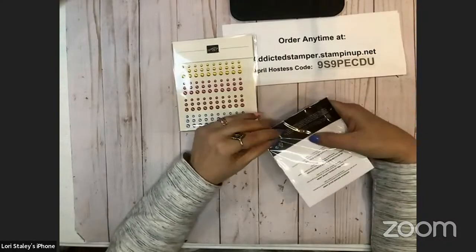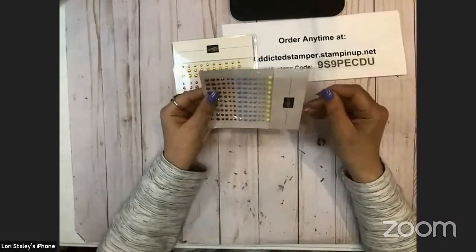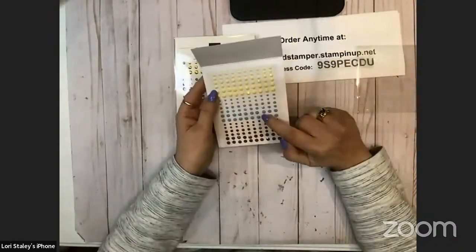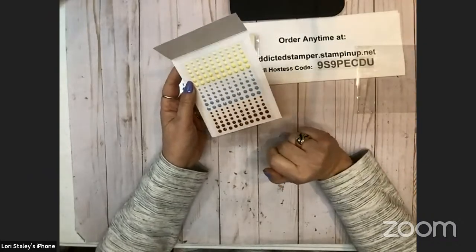Actually, I'm surprised we couldn't order anything. I have to go back and look. Not like I'm not going to put another order in. So this is in the Lemon Lolly, the Boho Blue, and I'm thinking that is the Pecan Pie.